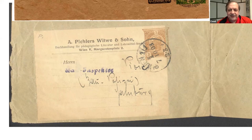And here you see that it is mostly on the label, but partially outside of the label on the wrapper paper itself. So I think this is very neat, and it shows that it is clearly a stamp to order piece.